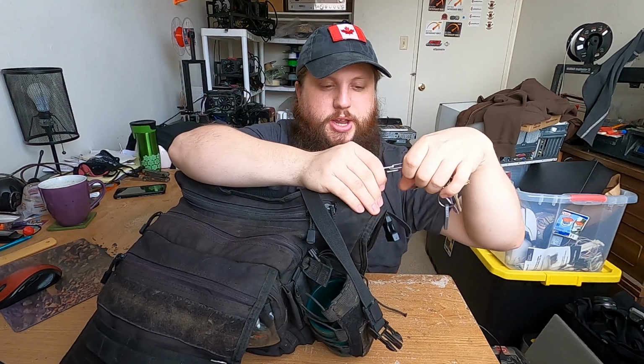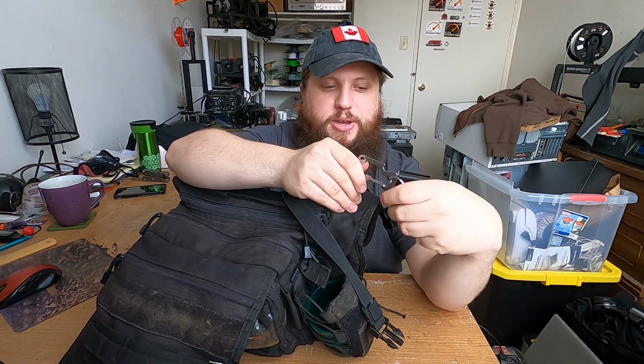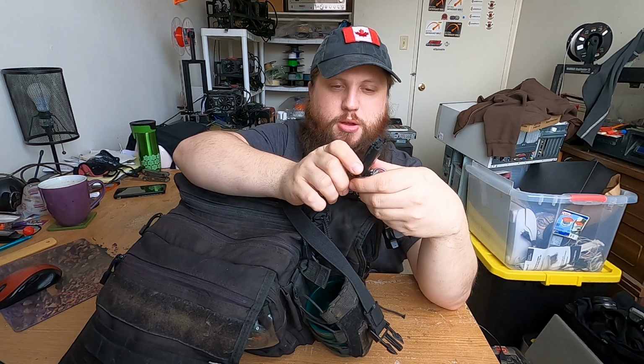So also on the outside, I've got a carabiner with my keys on it. I've got my broken car key. Have you ever tried to replace these things? These things are expensive. It's like $450 to get a new key programmed. That's ridiculous. I refuse to pay that.